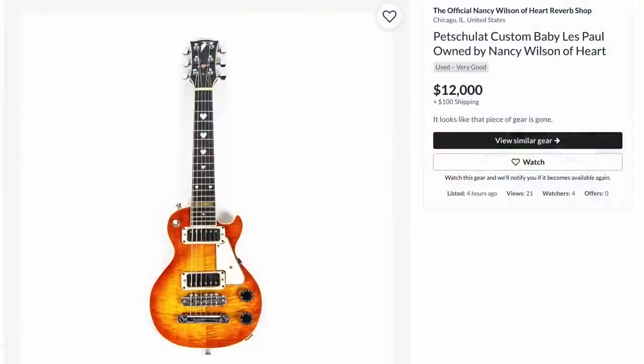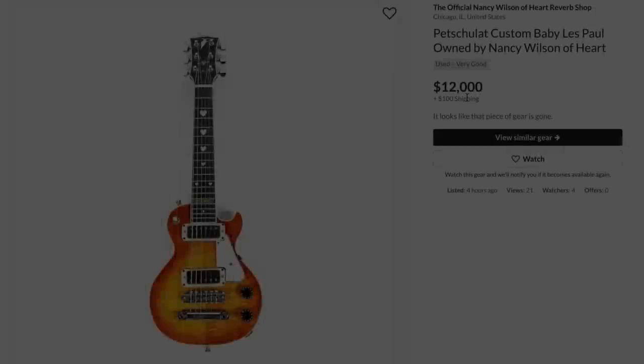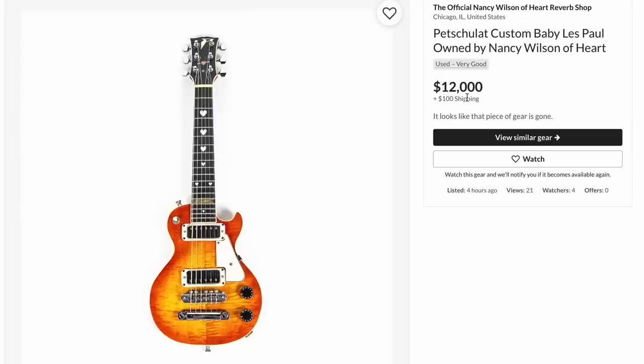Number three here, I'm kind of sad about because I was thinking about maybe buying this guitar to review and document it. I mean, sure, it would be kind of cool to own Nancy Wilson's mini Les Paul and display that in the future museum, but Reverb was all, give us your email, we'll let you know when this shop's live. And then they proceeded to never email me about it. But it ended up getting listed for $12,000 anyways, and it sold very quickly.